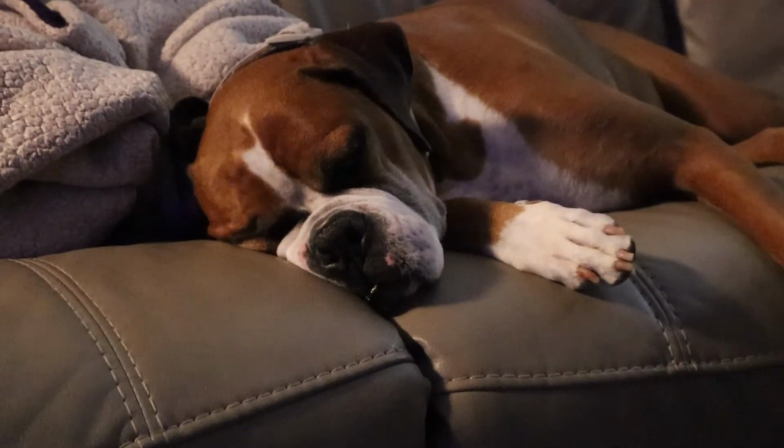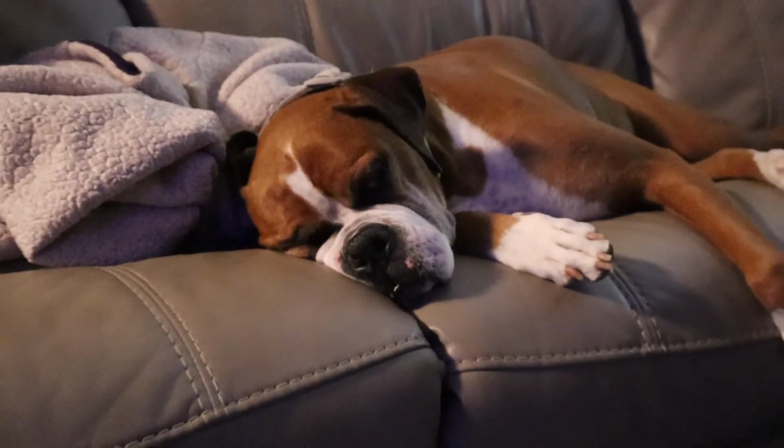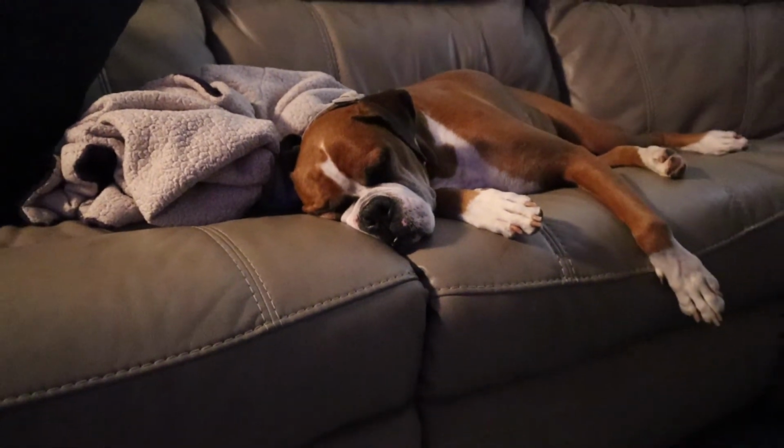He also will lay on the carpet, lay in the sun by the front door. He doesn't seem to miss his dog bed. He just likes to be where we are. So rather than dragging a dog bed from room to room, he doesn't have one. He sleeps on the couch, and our little dog, she sleeps in the bed with us, and they're happy there, and so we no longer own any dog beds.